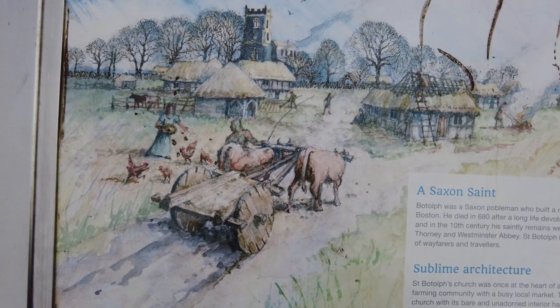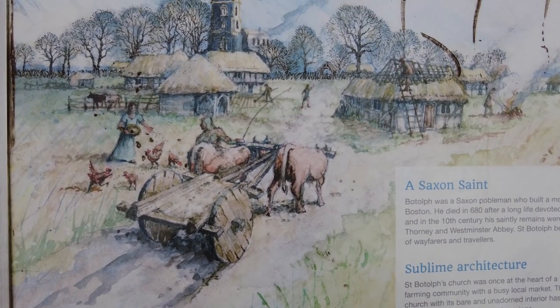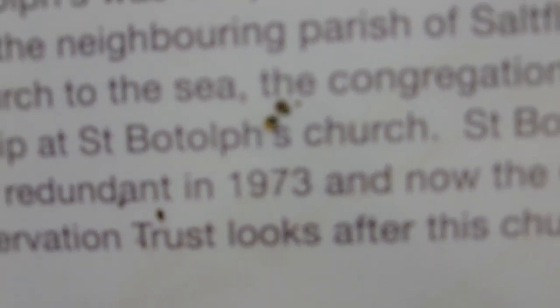If you see the picture there, there's the church in the distance with all the Saxon villagers. And it says there it was made redundant in 1973. Cool.